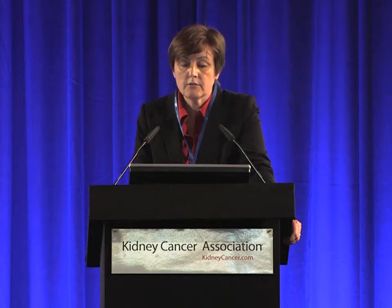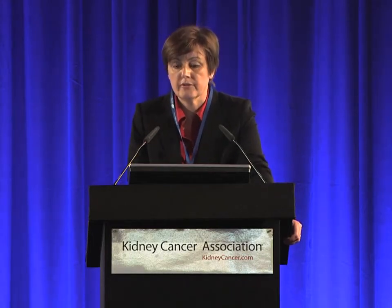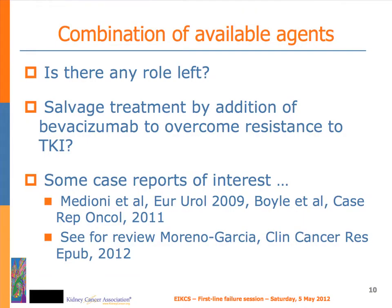So if there is any role left for the combination of available agents, I think one situation that could be interesting, but it's difficult to investigate, could be salvage treatment by addition of bevacizumab to overcome resistance to TKI, because we know that during TKI treatment we have an important augmentation of the VEGF level. So probably this could still be a way to use this kind of combination. And we have some case reports that could be of interest.